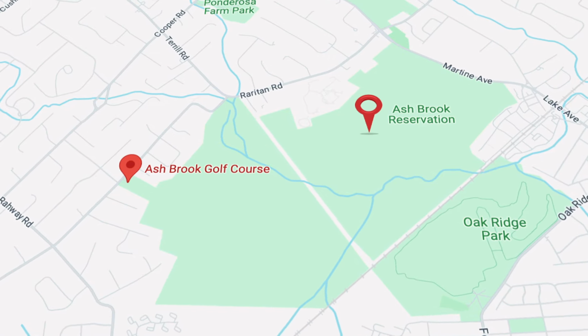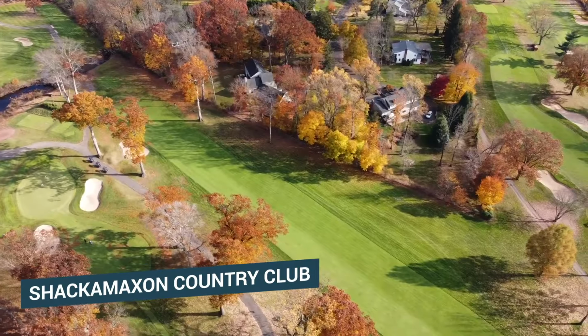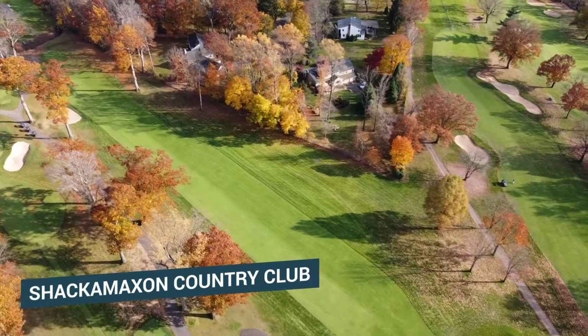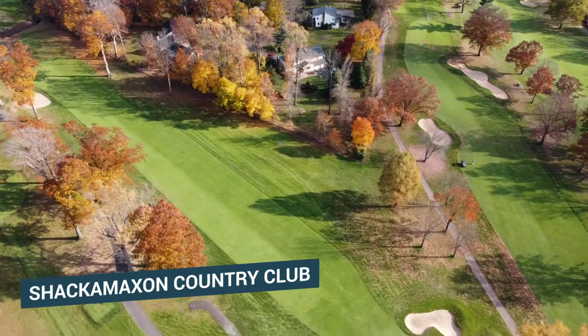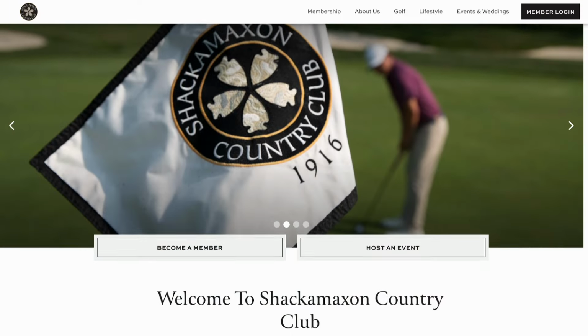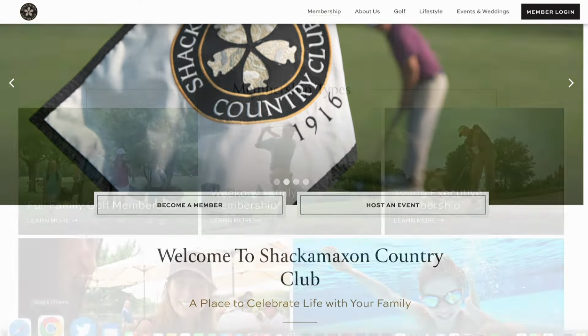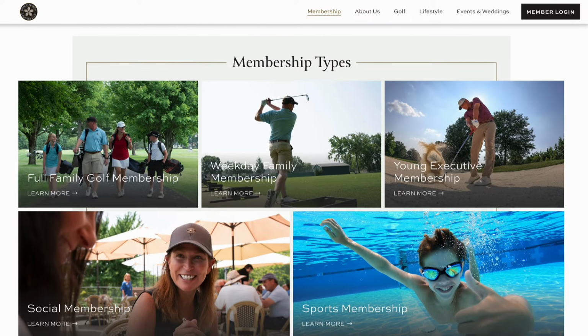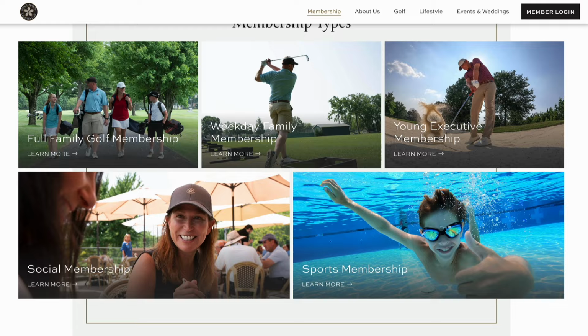So, like we said, if you are into nature, this is going to be the perfect spot. Now, if you like golf, it doesn't only have the Ashbrook, it has the Shackamaxon. It is an 18-hole, I believe, and you definitely need a membership. The cool thing is that I don't think it's one of those super expensive golf courses. They have different memberships. I believe they have a family membership, a sports membership, different memberships that you can get.